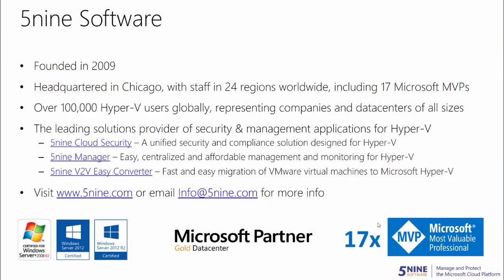First, a little bit about 5nine. We were founded back in 2009 when Hyper-V was first introduced. So unlike many other organizations, we exclusively build technologies for Hyper-V. This means that we generally have better integration, performance, and optimizations, as we're really focused on doing the right thing exclusively for the Hyper-V platform. We're headquartered in Chicago and now have staff in 24 regions worldwide, including 17 Microsoft MVPs that are part of our extended team.